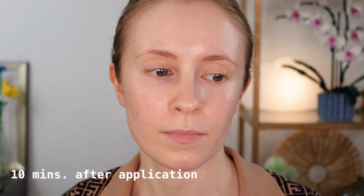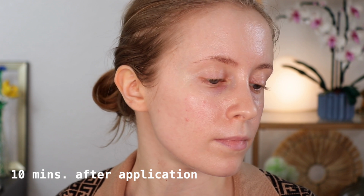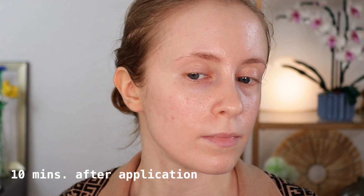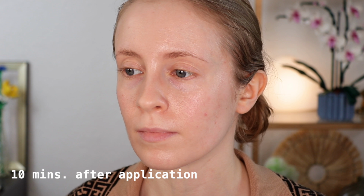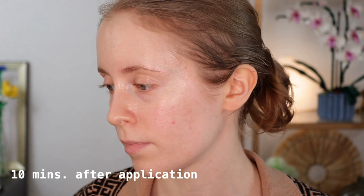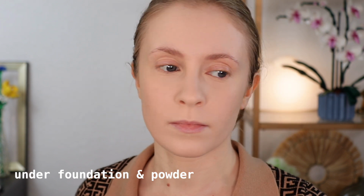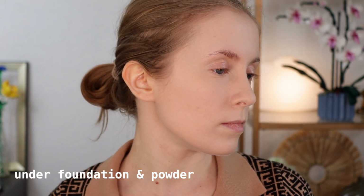So this has a medium glowy finish that is really not over the top at all to me. I did have Nathan try this one. I actually had him side by side test both of these Benton ones, and he preferred the green one significantly over the blue one. He really enjoyed this one. It blended into his facial hair well. It didn't feel heavy on him.